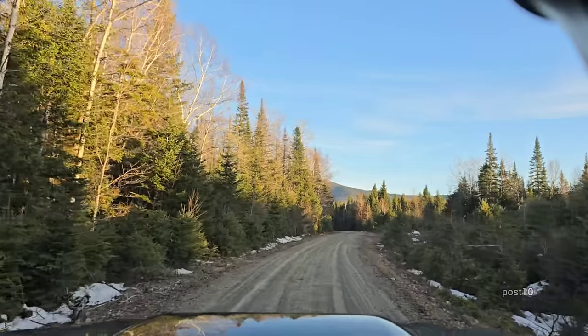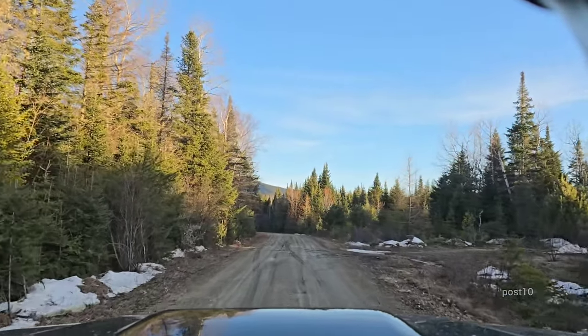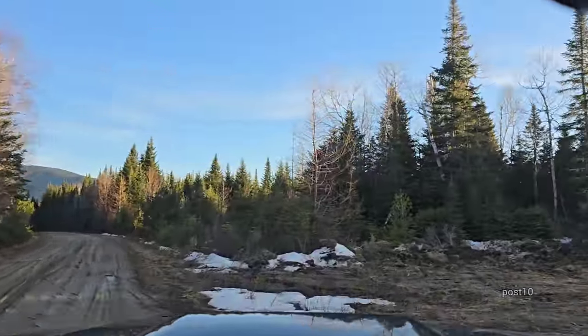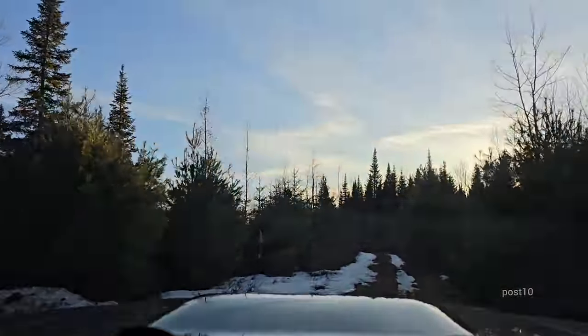But these ones are not plowed. Let's see how the snow is. I do see tire tracks coming out of here. Someone was in here recently. There's also been a lot of turkey hunters around here recently. The snow's not too deep, so let's take this road.